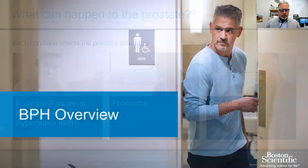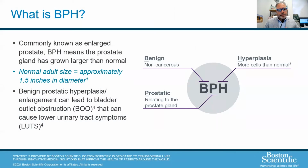So we're going to be talking about BPH, as I said before. BPH is a benign hyperplasia. Benign means it's not cancer. Hyperplasia means a growth of the prostate. So it's a benign growth of the prostate. That's what BPH means. As I said before, the normal volume of the prostate is about 15 to 20 cc's, and that translates to about 1.5 inches.